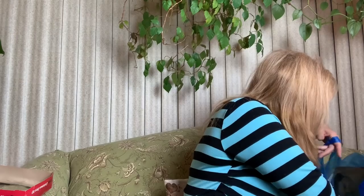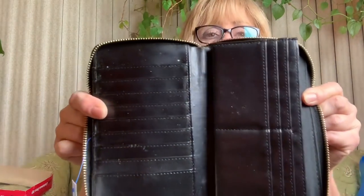Then I grabbed this for myself. It's just a nice wallet. It's made by Aldo. I have no idea who Aldo is, but maybe he's Waldo's brother or something. I'm not big on designers. I could care less. I just got it because look, it's got all those pockets for your credit cards and stuff. And this whole side will probably fit my Tim Hortons cards. Just kidding.